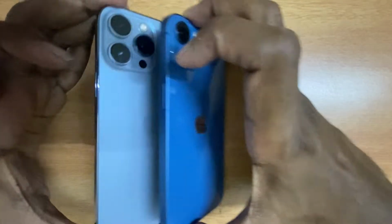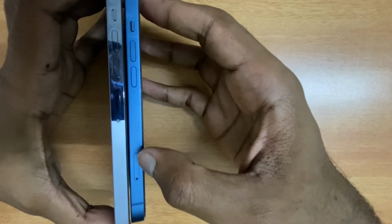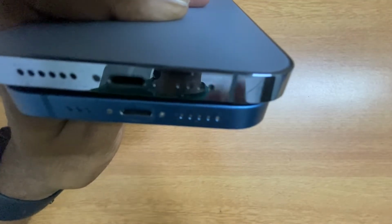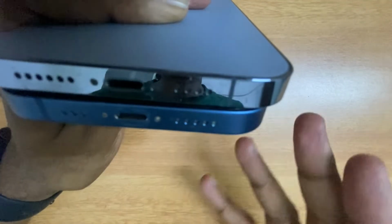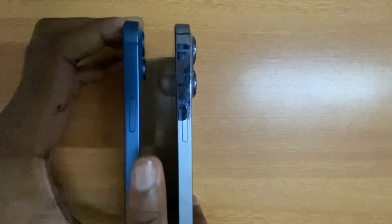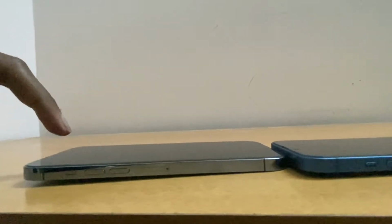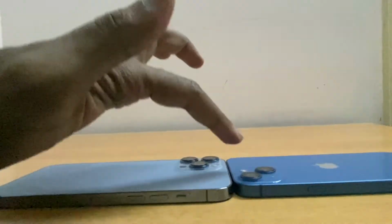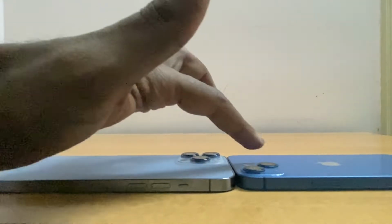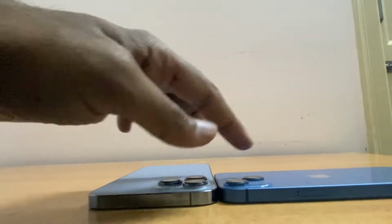The location of the physical buttons is similar, whereas the SIM tray in iPhone 13 Pro Max is in the middle. In iPhone 13 it's over here. Looking at the bottom of the phone, we can see the location of the charging port, the speaker, and receiver are all the same. From this angle you can see the lens on the 13 Pro Max is thicker compared to iPhone 13. The elevation is more on iPhone 13 Pro Max. Looking at the thickness of both the phones, both are equally thick. I initially believed that iPhone 13 Pro Max is thicker than iPhone 13, but it's only this section which is thicker in iPhone 13 Pro Max.